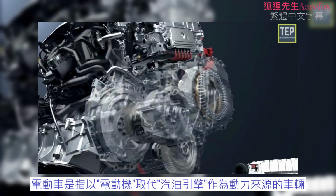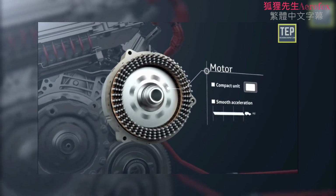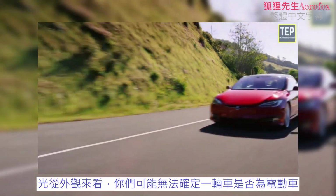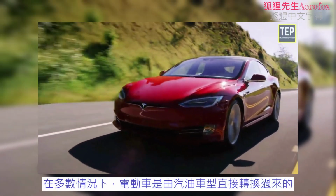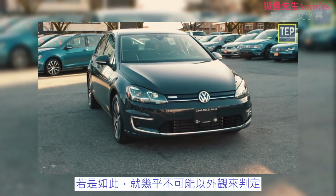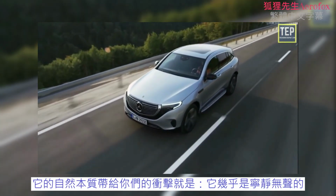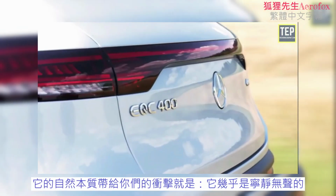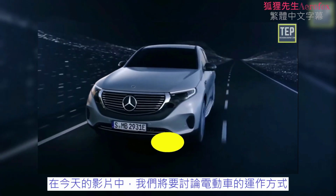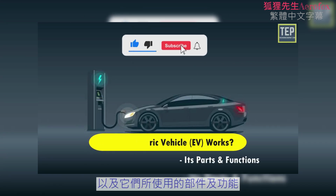An electric car is a car powered by an electric motor, rather than a petrol engine. From looking at the outside, you would probably have no idea that a car is electric. In most cases, electric cars are made by converting a gasoline-powered car, and in that case it's impossible to tell. When you drive an electric car, the only thing that strikes you with its true nature is that it is almost silent. So today, in this video, we'll discuss how an electric vehicle works, along with its parts and functions.